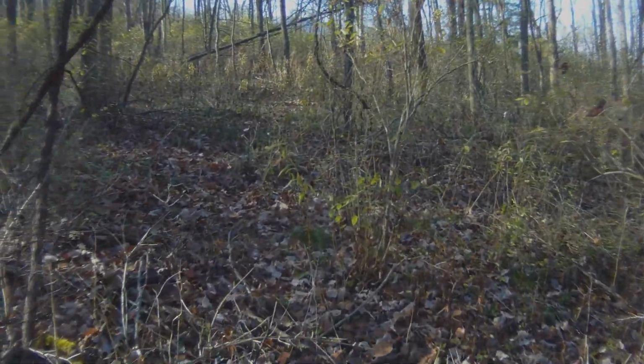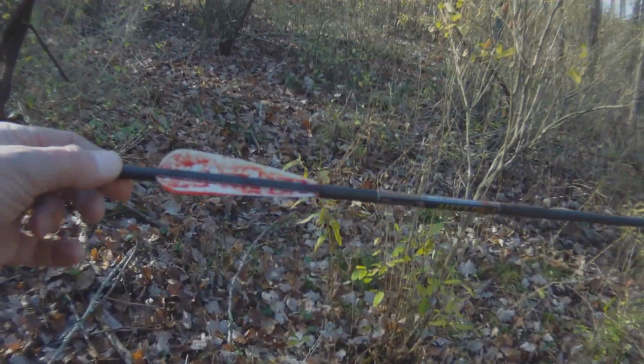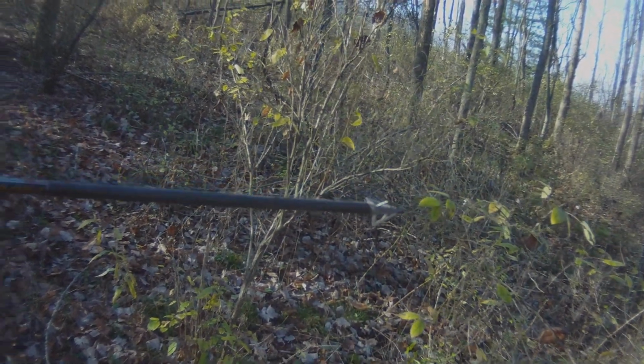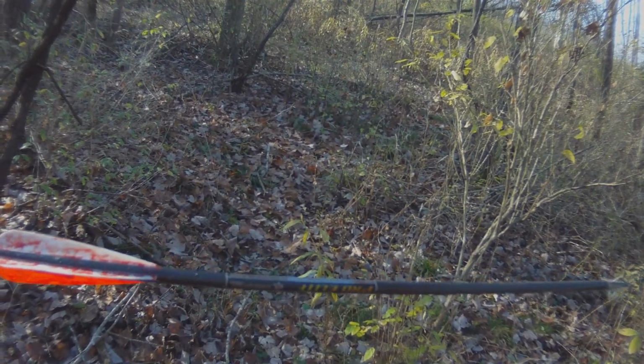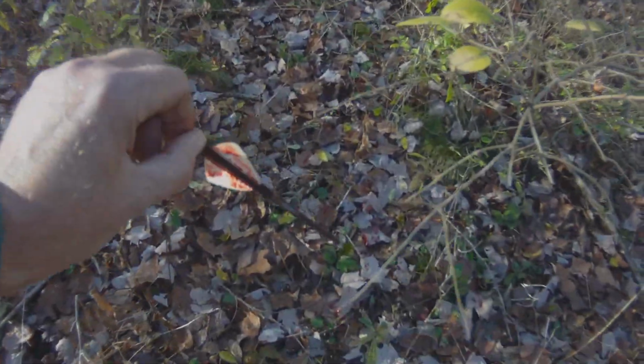Oh, there's my arrow. Okay, that was a pass through. So he's got to be leaking out two different holes. So there's more blood here. There's blood right there.